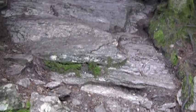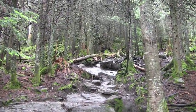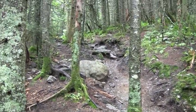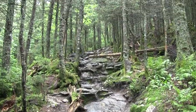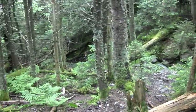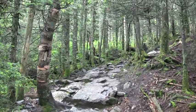Okay, still heading up. And a little turn to the left, flattening out a little bit. And we're headed straight up again. And I feel like I remember this area too. Maybe the trail's lost a little bit of soil through here.